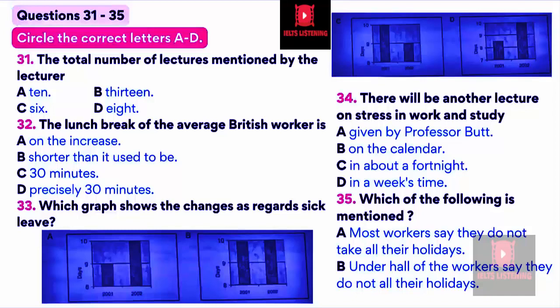I would like first to look at a recent report on life at work. The report shows that the average British worker takes less than half an hour for lunch, 27 minutes to be precise, and that sick leave is on the increase.